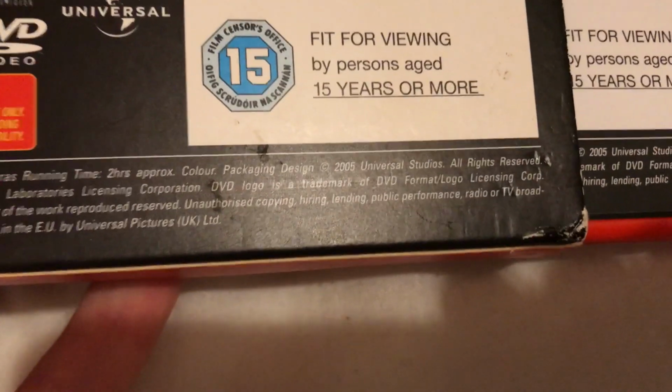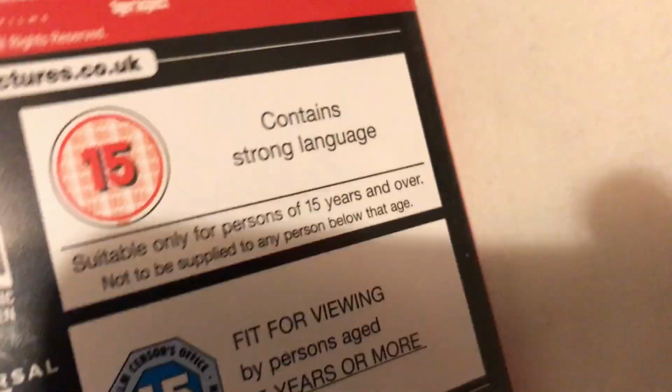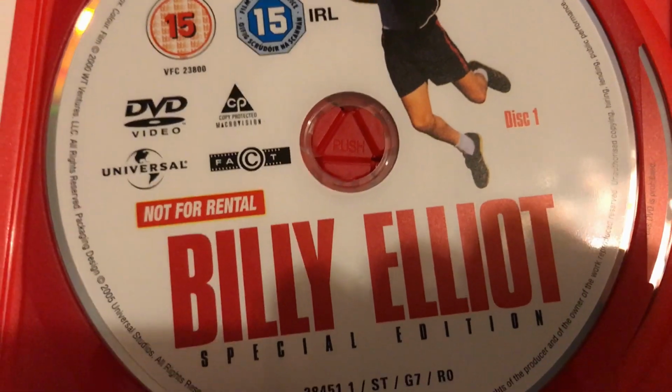The DVD, as I mentioned, is from 2005. And it's also got the Universal hologram as well. There's disc 1, and there's disc 2.